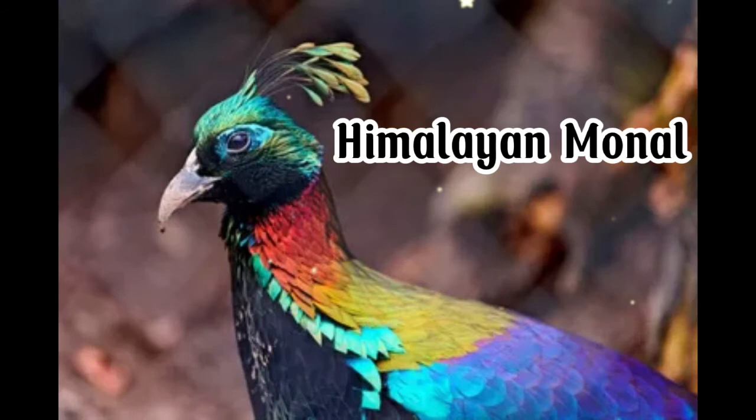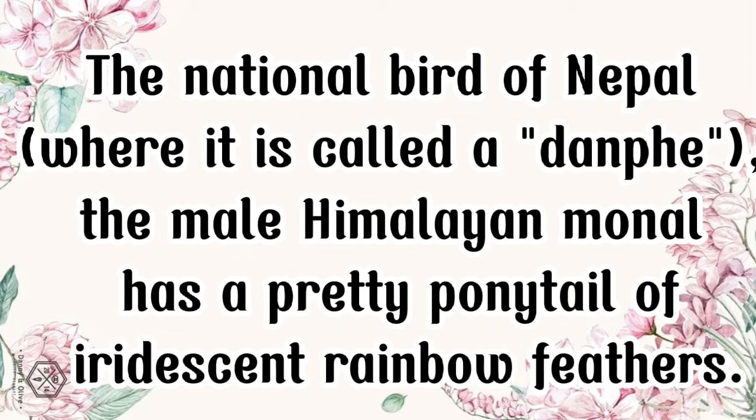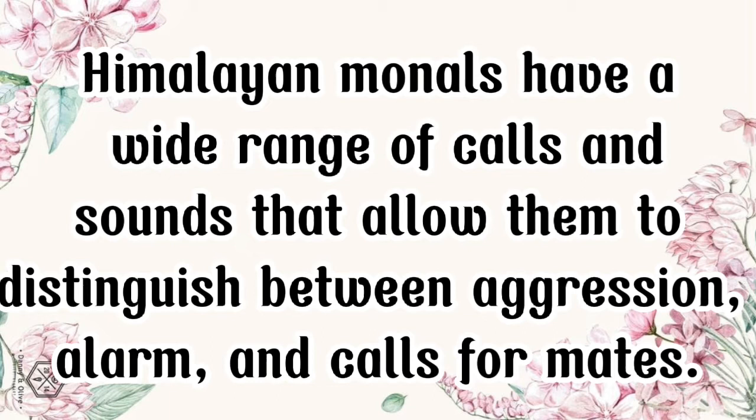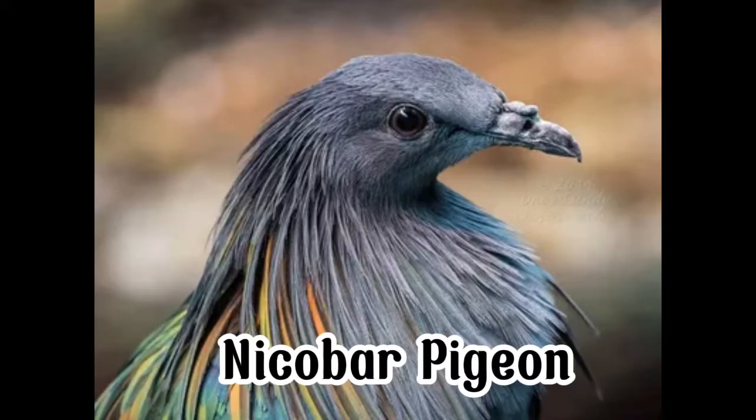Himalayan Monal. The national bird of Nepal, where it is called a danphe, the male Himalayan Monal has a pretty ponytail of iridescent rainbow feathers. The female is less striking, with a brown body, blue eye patch, and white throat. Himalayan Monals have a wide range of calls and sounds that allow them to distinguish between aggression, alarm, and calls for mates. Nicobar pigeon.